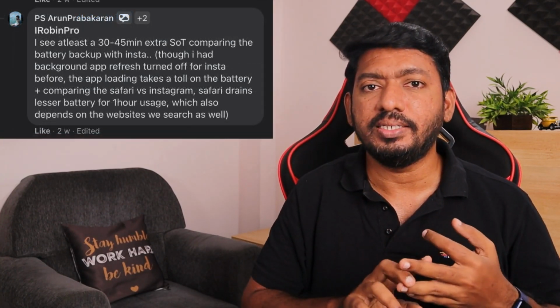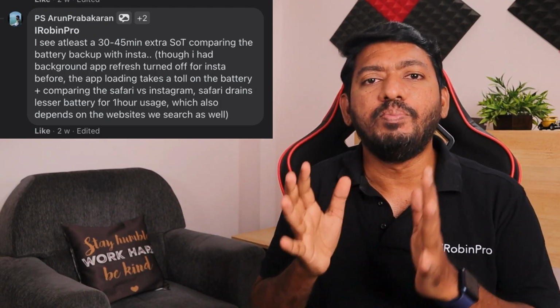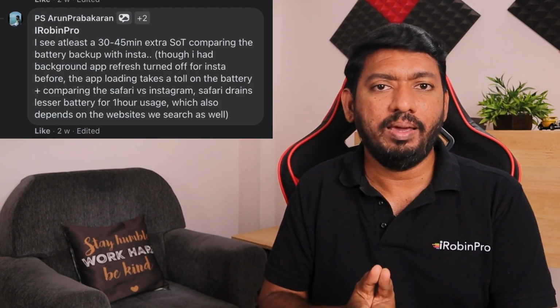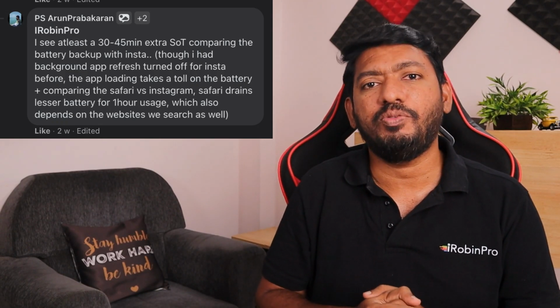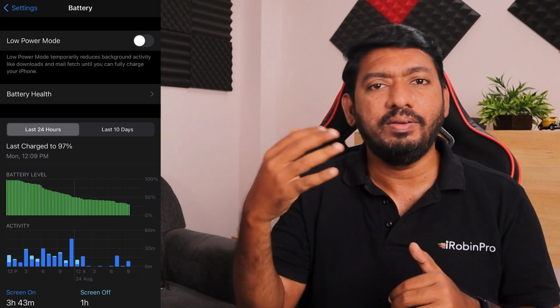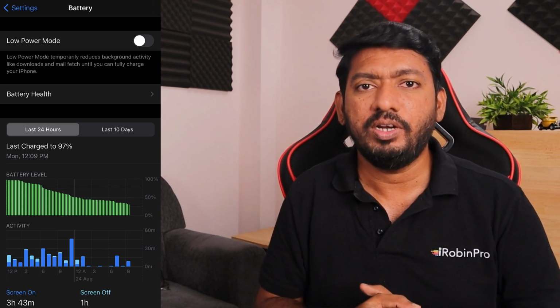The very first thing is I removed Instagram completely from my iPhone. I monitored for 2 days. I asked my volunteers to perform the same, and within 2 days they noticed a huge difference in their battery performance. Of course, if you are not using an application that gives us more pictures and videos, then the battery difference will definitely be there.